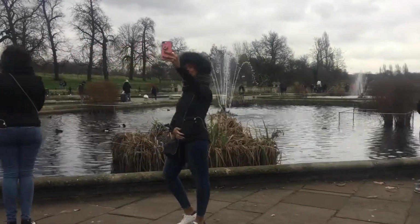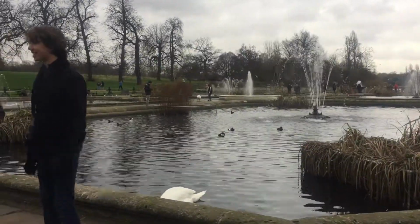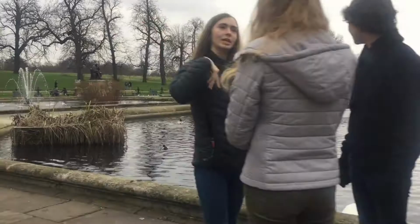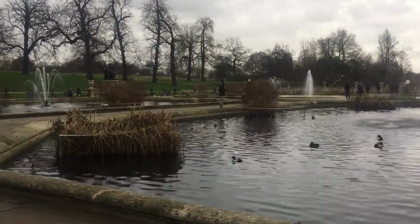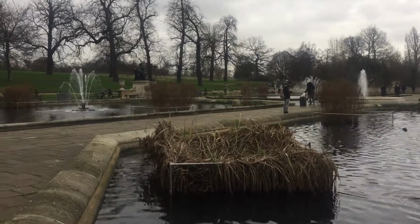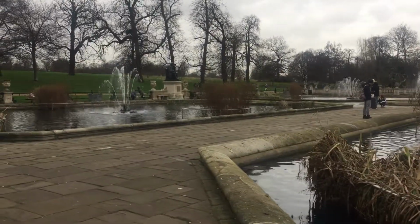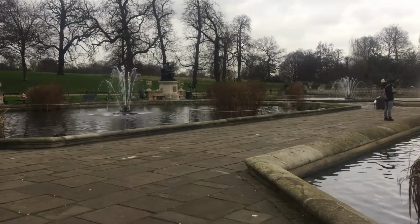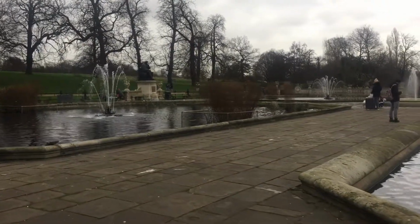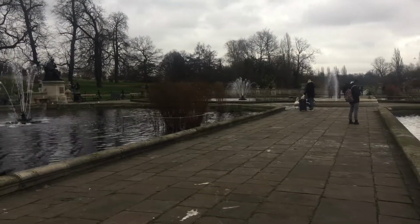Now, there are four large basins of water here, and then one circular basin or pool that's got a fountain in it as well. A lot of it's made up of what looks like marble and another stone, probably Portland stone.